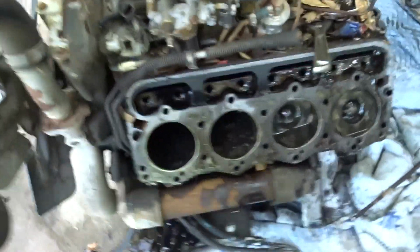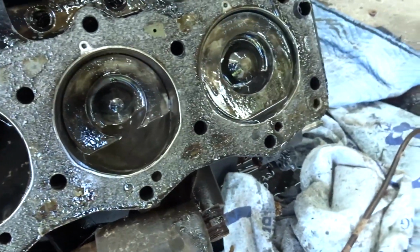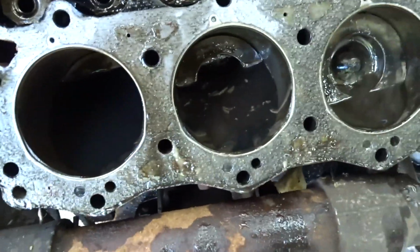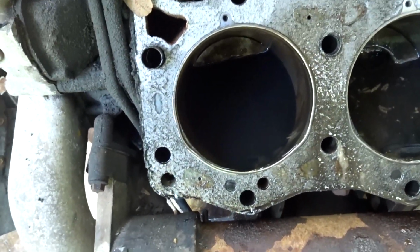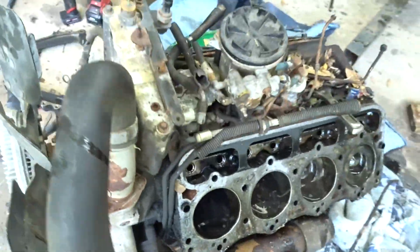Well, I haven't found a culprit yet. All the valves are there, none of the pistons, I've felt around, none of them have holes in them or anything. Obviously they're holding oil. One thing I can surmise is it was hydrolocked, and for what reason I don't know.